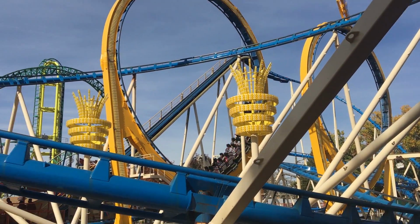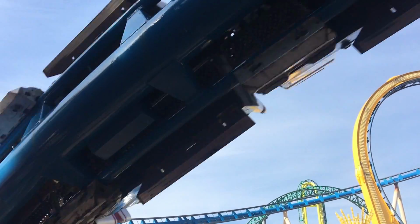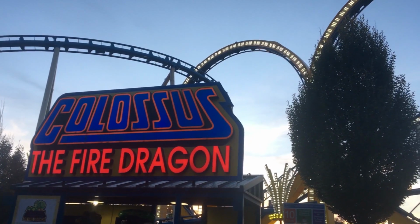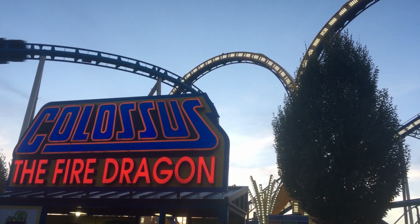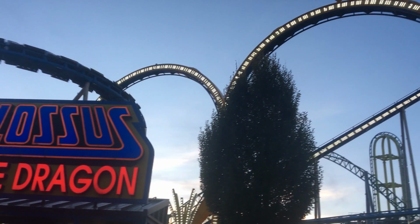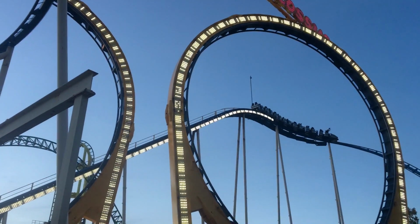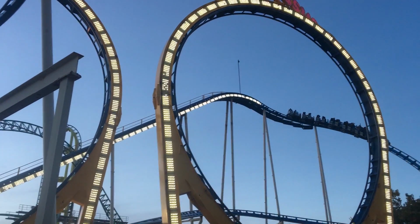So this ride has a giant front entrance sign that's all lit up at night, and it looks gorgeous, as well as Colossus is above the first vertical loop, which is an interesting place for a sign, I would say, instead of in between the two loops or something like that. But I can see why they just put it on the first loop. It is easier to see from the midway for sure.